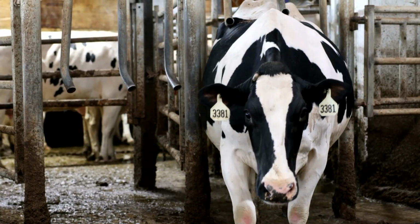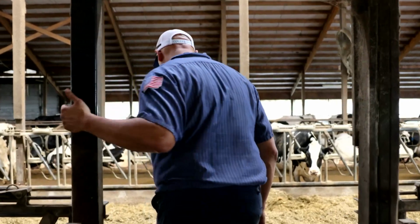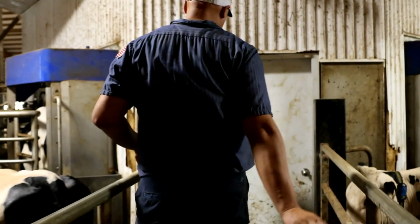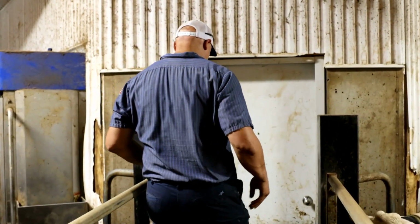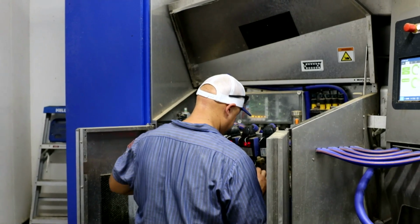About 6 years ago, we purchased our first Deal Val Classic robots. Pretty quickly, we fell in love with not only the robot, but the environment that goes with the robot, the environment for the cows. So over the last 5 years, we've continued to retrofit barns and add Deal Val robots to where we sit today with 10 total robots, 4 Classics and 6 V300s.